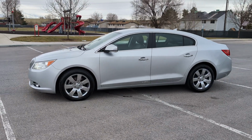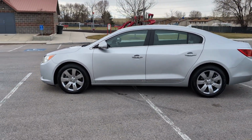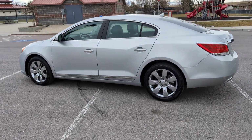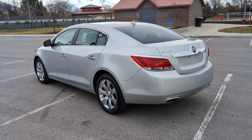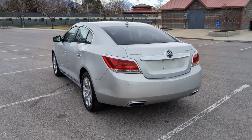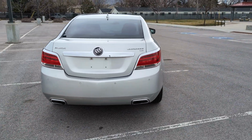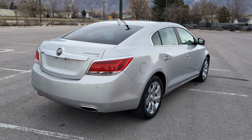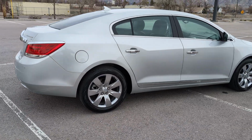It's in great shape. It's got new tires. It's got the chrome plated wheels. It's only got 79,000 miles. Been well maintained, not been smoked in. Body and paint are excellent. No dents, dings, scrapes, anything like that. It's in fantastic cosmetic condition.